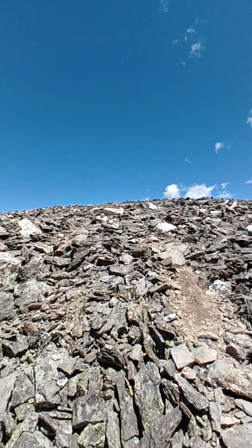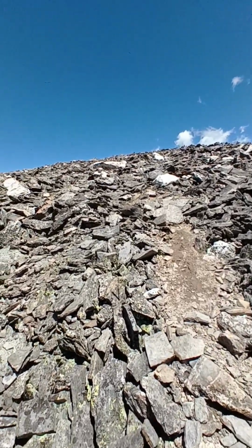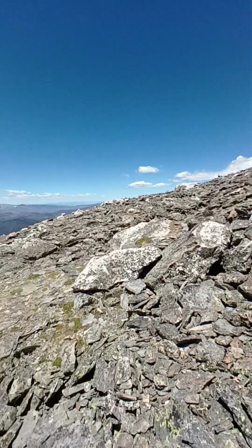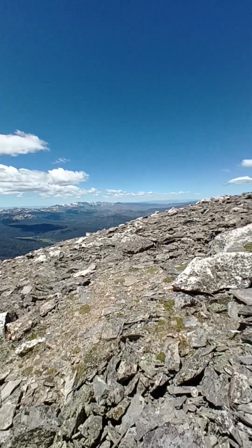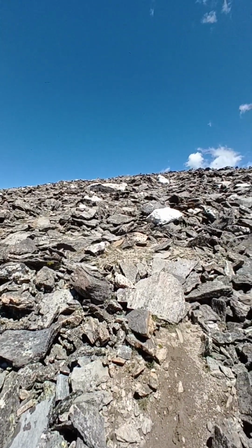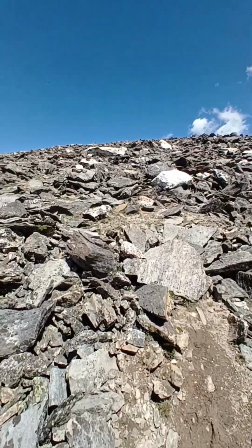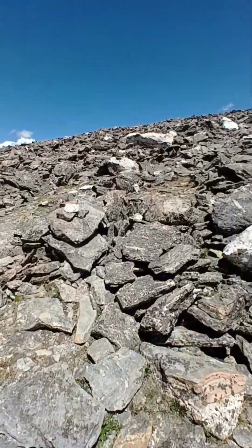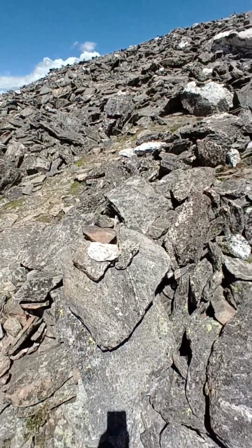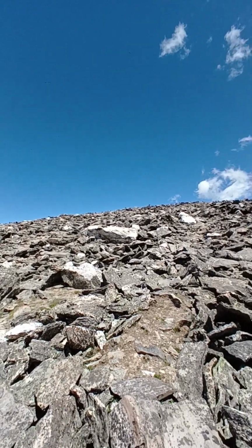And I don't know if you could see, being that everything's rock, this whole thing is rock. No more trees and no more vegetation. Rock on rock on rock. 13,000 feet. My first 13er. Got these cairns. And we're just gonna go ahead, follow it up till we get to the top. Not these views.